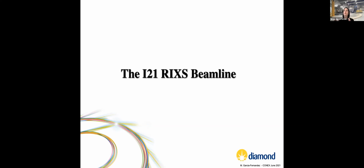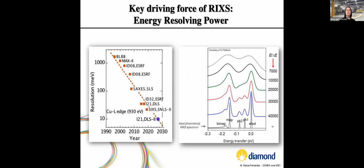So I hope that you get the idea of how interesting resonant scattering is as a technique, and this is what has driven us to try to build the I21 beamline at the Diamond Light Source.